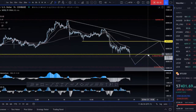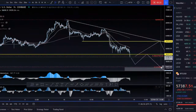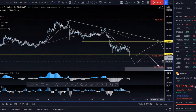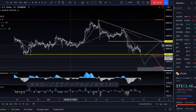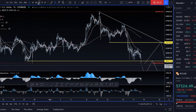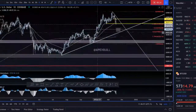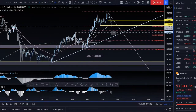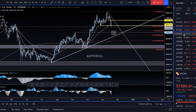And once you see it start rolling over with momentum switch and all the other trading techniques that we teach in apexbull, you see it rolling over, and you hop on that short as well to target the support zone of the trend line below. So that's the scenario for Bitcoin. Let's take a look at ETH.